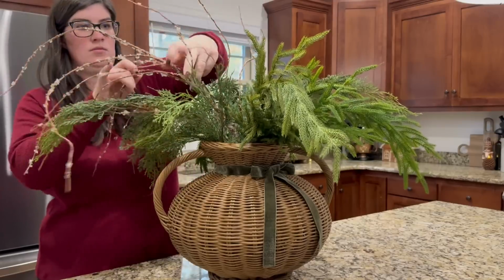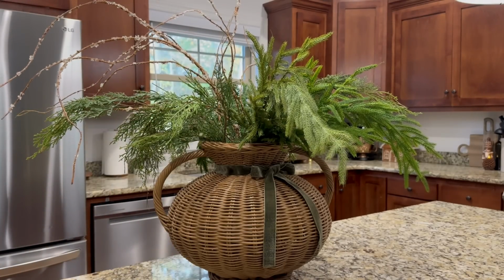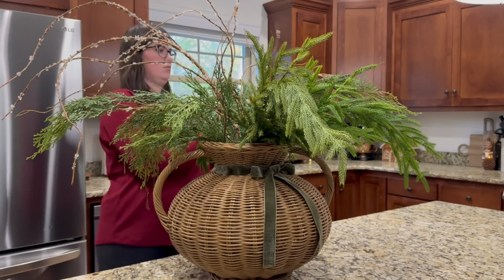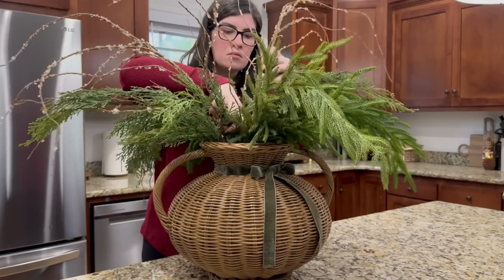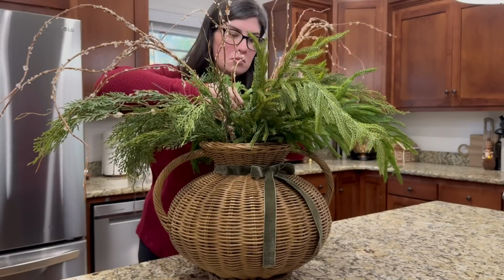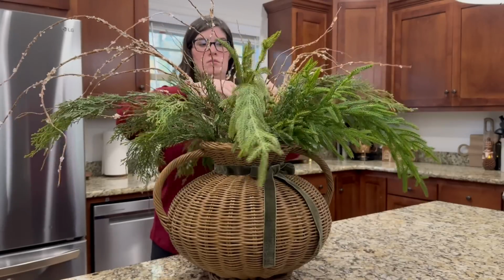So I'm only adding 2 of these iced twig stems because they are very big and whimsical. I love my kitchen island arrangements to be a statement, so that's why I go very full and very heavy. I just love the look of the different textures.